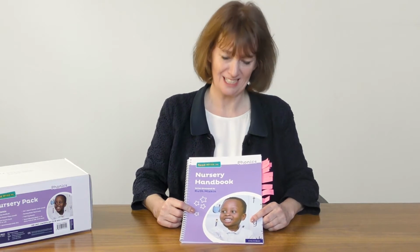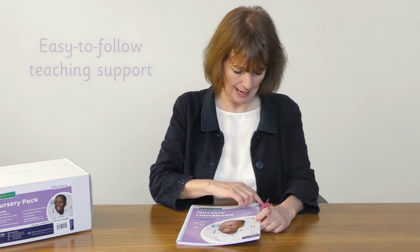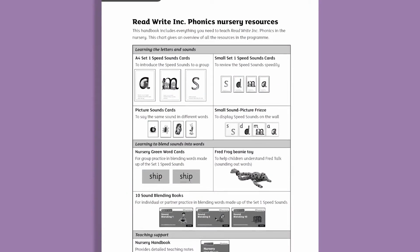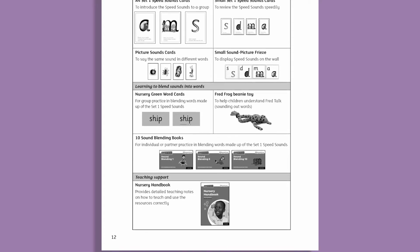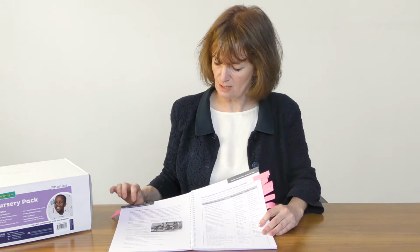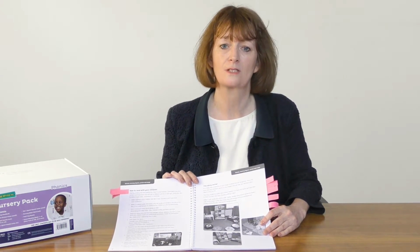So there's a nursery handbook. Let's look at this. It's got really clear, easy to follow notes on how to use the resources in the pack correctly. And there's an overview of all the resources in the pack at the beginning. There's information about teaching stories, nursery rhymes, poems and songs, plus about the importance of story and poetry times, and it includes a list of well-loved modern classic storybooks. There's information about how to read these stories with nursery children and on developing a successful story corner.